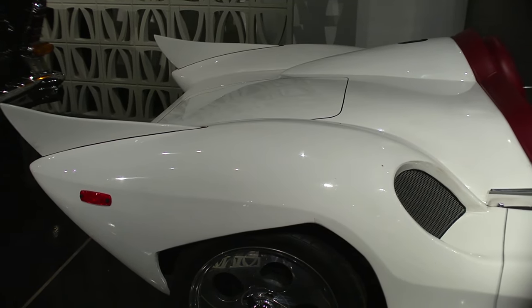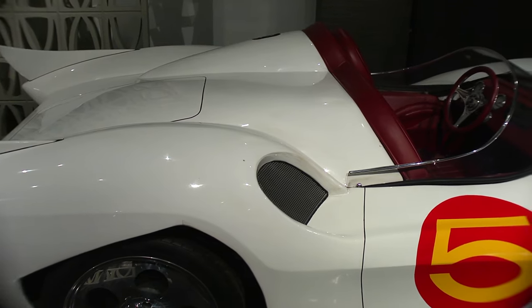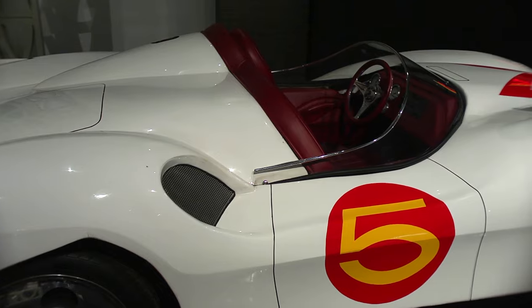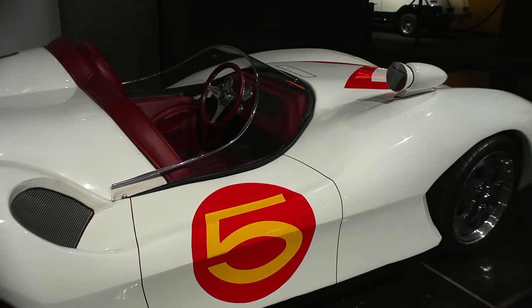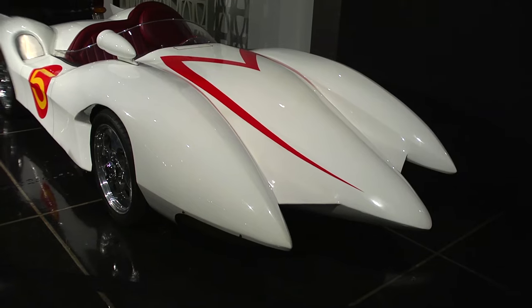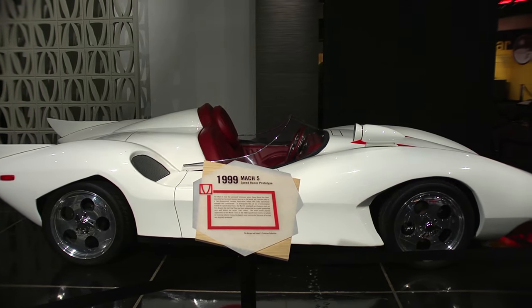The last car we have in the exhibition is called the Mach 5, and I think it's probably the most recognizable car in the entire display because of the continuing popularity of the Speed Racer cartoon series, the most popular cartoon series in the world. And it kind of shows us that even though fins have been around for a while, they're still used, but only in a cartoon way, in a caricature way, a playful way. They're no longer taken seriously.